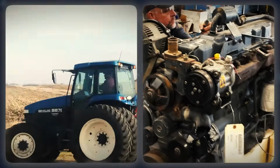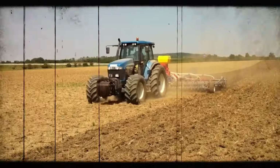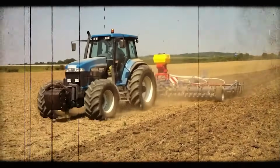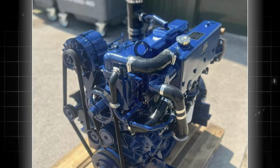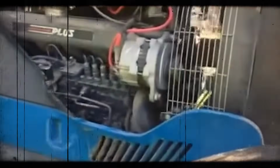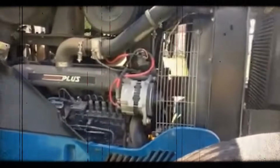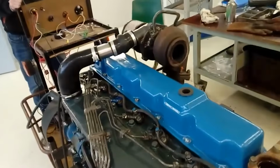This inline six-cylinder, turbocharged engine was more than just a step up in performance. It was built to handle larger implements and longer workdays without becoming maintenance-heavy. Unlike the increasingly electronic power plants of its time, the Genesis engine prioritized mechanical reliability and field serviceability. It was engineered for consistency, not complexity.